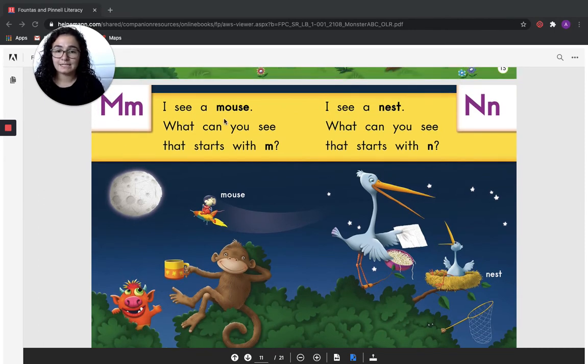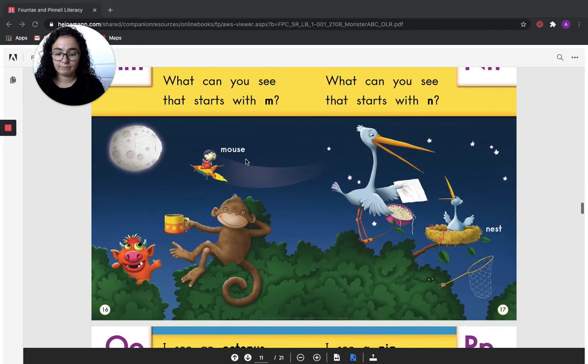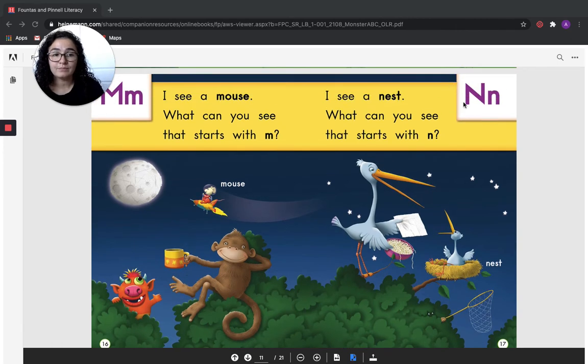M. I see a mouse. What can you see that starts with M? I see a mouse flying to the moon. I can also see a monkey holding a mug. N. I see a nest. What can you see that starts with N? I see a net. And I can also see some noodles. I love noodles.